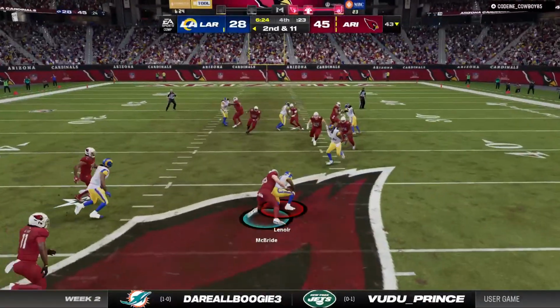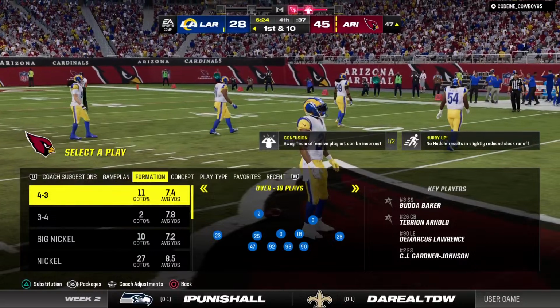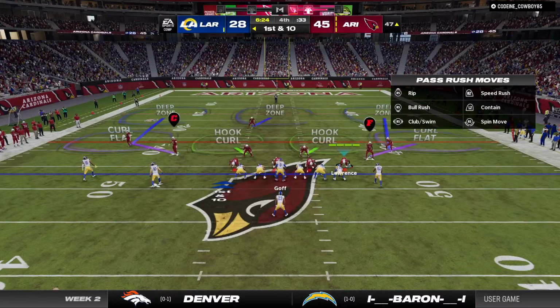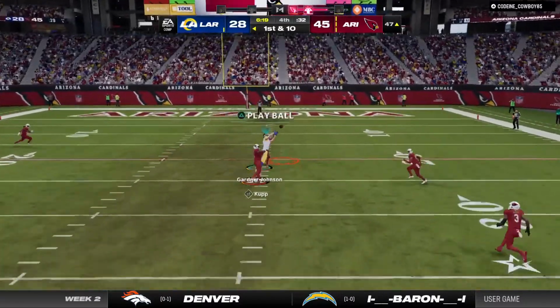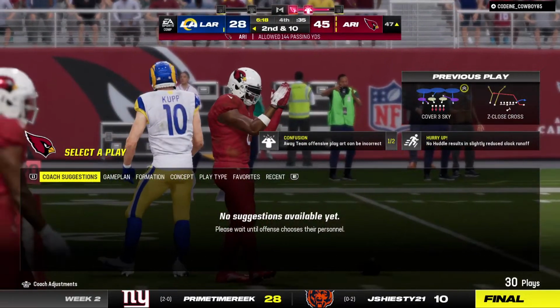And now here is another interception. Picked up by Diamador Lenore. And they'll start out with great field position at the 47-yard line in enemy territory. After the interception, here's Goff. And that is incomplete. Now the coverage a little too good there, and it's 2nd down.